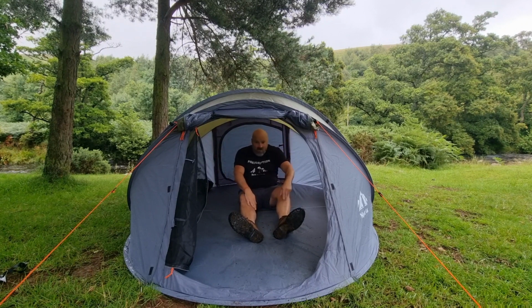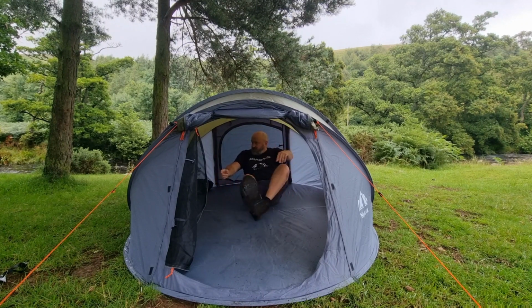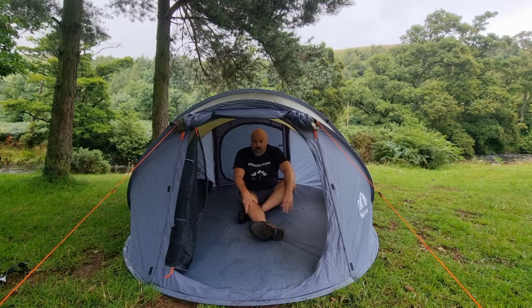It's an absolute palace. I'm sat here looking out the window over there, seeing what's going on. A couple of sheep mulling around. I'm looking out the window over here and looking straight ahead, and if you had that door open, you've got panoramic views from inside the tent. I mean, this is absolutely mint. I'm actually well impressed, genuinely well impressed with this.